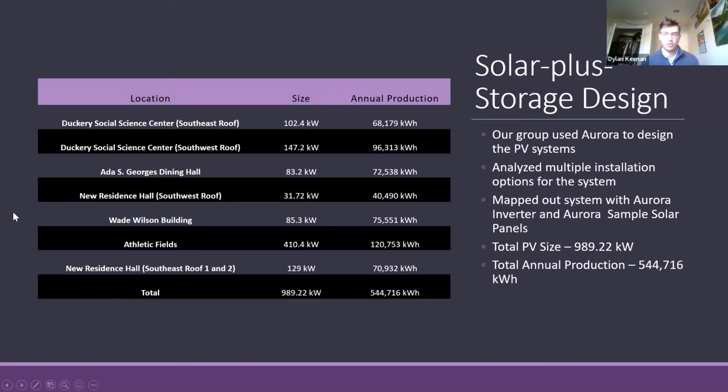So our team used Aurora for the PV designs. We analyzed multiple installation options for the system. Many of our locations are seen on the left side of the screen in a chart with their sizes and annual production. Our total PV size was 989.22 kilowatts with a total annual production of 544,716 kilowatt hours. And our largest installation was the ground mount at the athletic fields with a size of 410.4 kilowatts, which gave an annual production of 120,753 kilowatt hours.